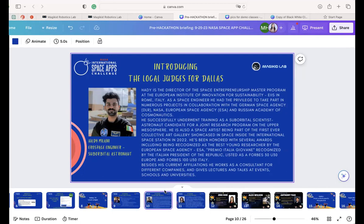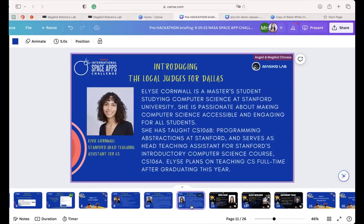Hadi actually worked with a lot of different agencies around the world, and he's also on Forbes 30 under 30, Italy, I think. He currently works in the aerospace sector and has his own art gallery that's aerospace related. So our third judge is Elise Cornwall, and she's head of teaching at Stanford for Stanford's computer science classes. So the famous CS 106A and CS 106B, which is the programming abstraction and methodology classes at Stanford. These are the core classes in computer science at Stanford. And she's the head of teaching as well as assistant for those classes.